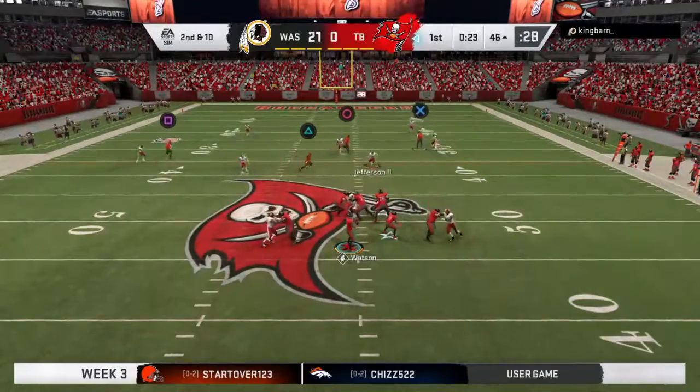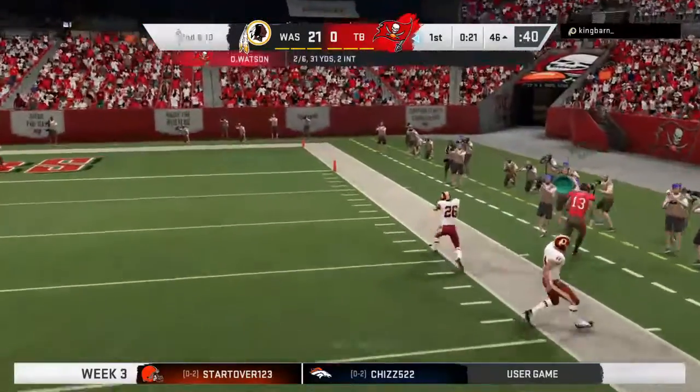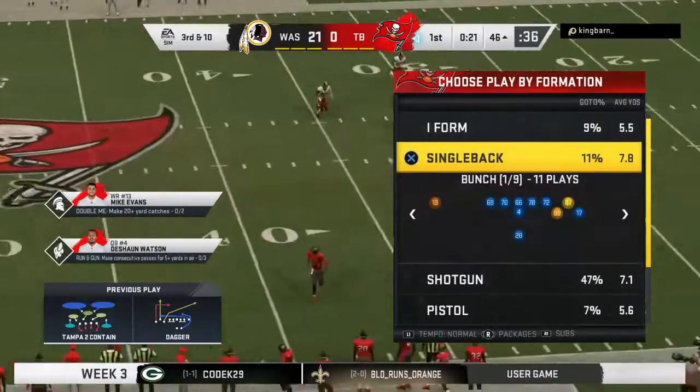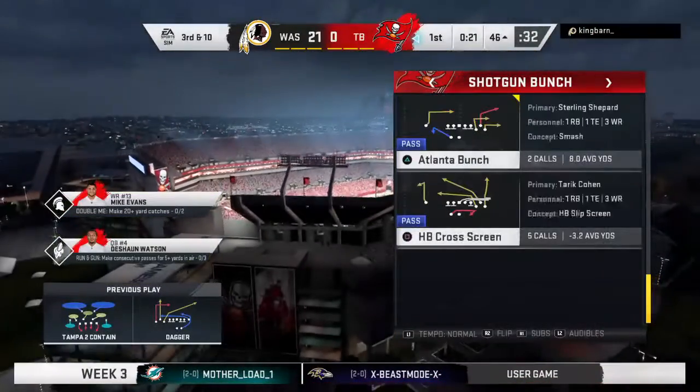Throwing again is Watson. And that will be incomplete. Tried to dial up the long one way out there, but it'll be 3rd down. Not sure what happened out there, but it looked like the timing was a little off on that throw.